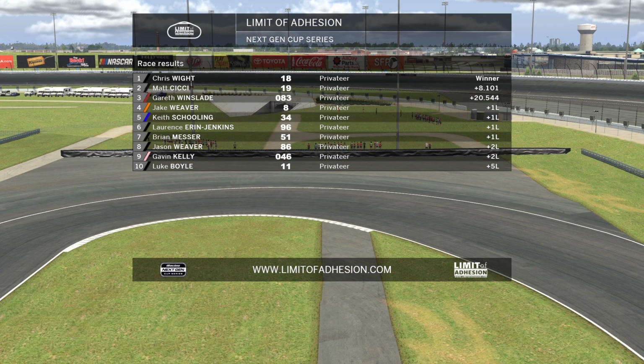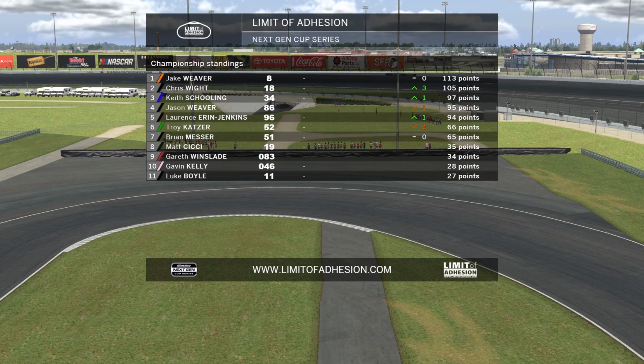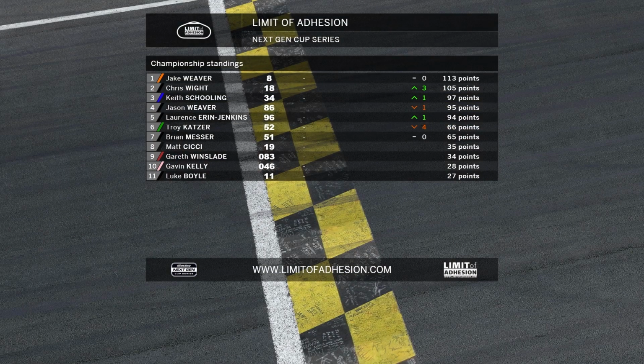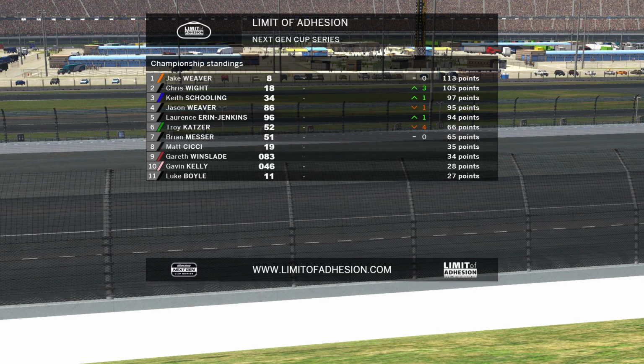Very interesting. I wonder how this is going to shake up the championship. I don't know, I have to do the calculations. Well, we'll get the results here. There they are. With that win, Chris White is up 3 spots to P2 with 105 points. Yep, 8 points behind Jake Weaver. Key Schooling up to P3. Good showing for him. Jason Weaver 4th. DeLedges up a spot to 5th. Troy Katzer's 6th. Brian Messer is in 7th. Matt Cece 8th. Gareth Winslade 9th. Gavin Kelly 10th. And Luke Boyle is 11th.